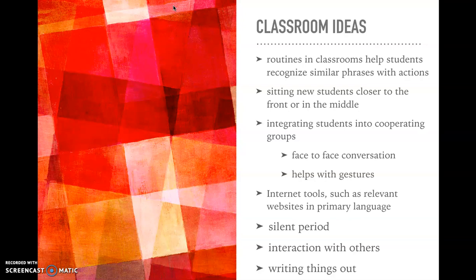Some ways that I can make English learners feel better equipped is by routines. Routines help students recognize similar phrases and connect those phrases with the actions. I also liked the idea of sitting new students closer to the front or in the middle because it allows the teacher to pay attention and show the student that she is interested and wants her to learn. Integrating students into cooperating groups, using internet tools to help with primary language was another huge aspect.